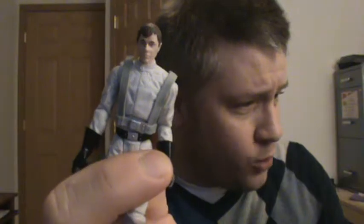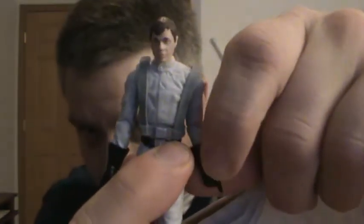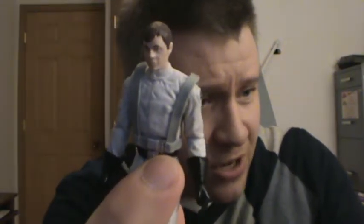They have ball-hinged shoulders. They have ball-jointed and swivel elbows. They kind of ball-joint and swivel at the elbow. Swivel wrist, swivel waist, ball-hinged knees and ankles.